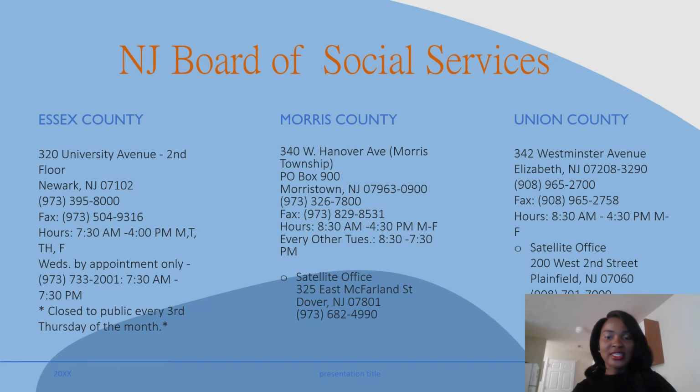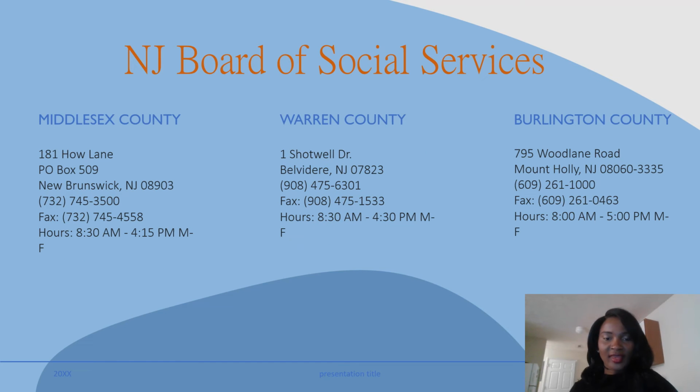So Essex, Morris, Hudson. I don't believe I have all counties, but for the most part, I was trying to focus on the northern region mostly, central and northern region, so you'll find more information. But the information here is applicable to all New Jersey counties. It may be applicable to other states, but I just wanted to focus on New Jersey because different states have different stipulations when it comes to eligibility requirements. Again, we have Middlesex, Warren, Burlington County.